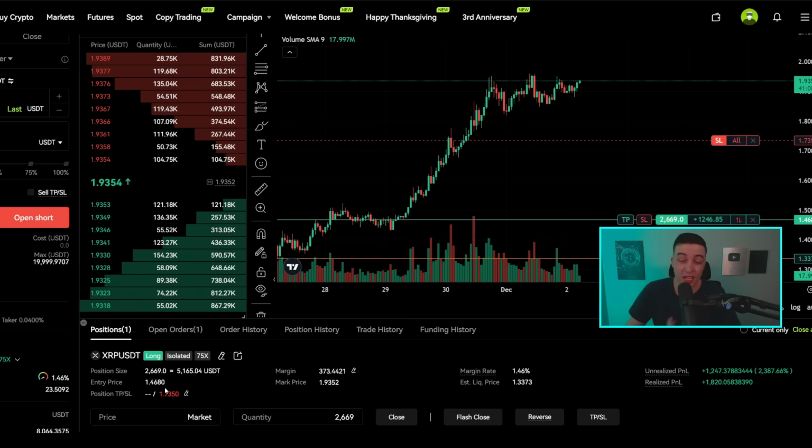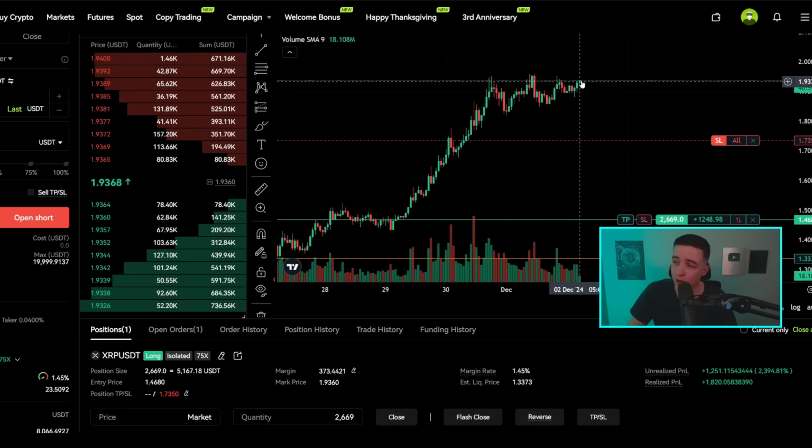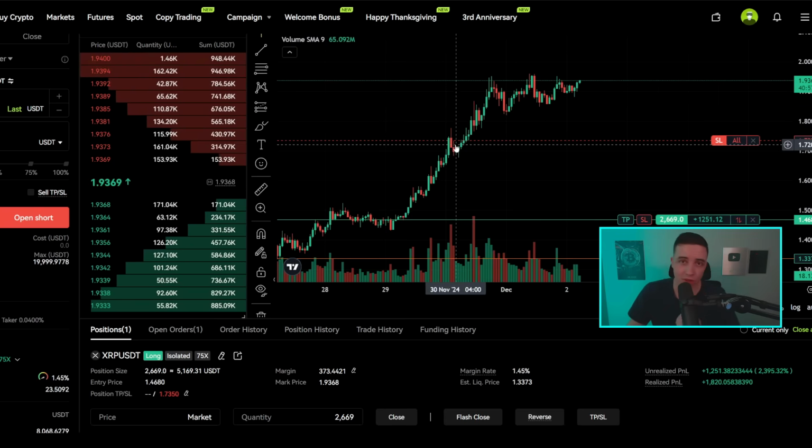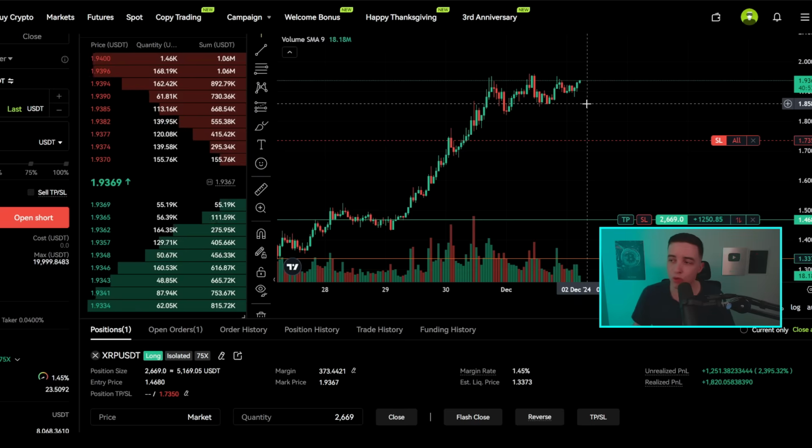And so I plan to keep the rest of this trade still open, even though it's a very small long position. I just plan to keep it open and slowly raise my stop loss further towards the upside as the price moves further towards the upside. And so that way I'm just securing more and more profits and just riding this bull market to the upside.